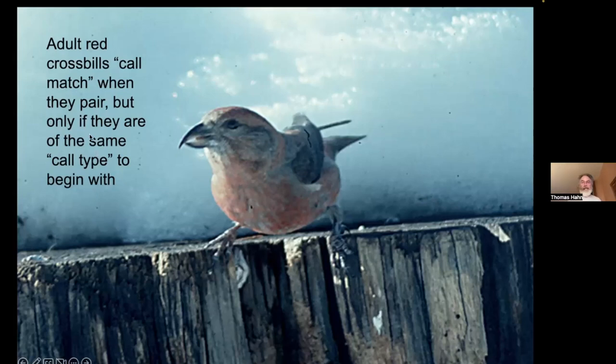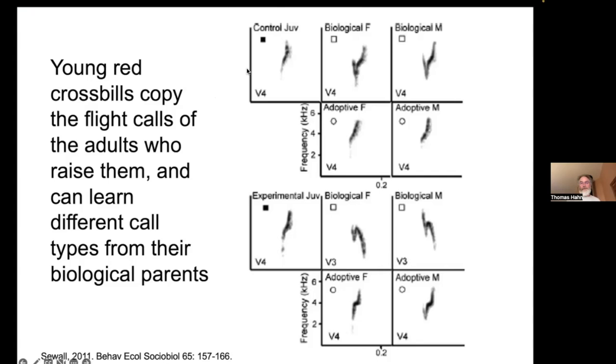She also showed that babies can learn the calls of their foster parents, and it doesn't matter whether the foster parents are the same call type or another call type. So here's a juvenile, and the call that it developed matches the foster parents, which were both this rising call type, like type four. Here's the biological parents, here's the foster parents. The juvenile looks just like the foster parents. And this experimental juvenile was one that was cross-fostered to a different call type. These are type three parents. These are type four foster parents. It matches the type fours.